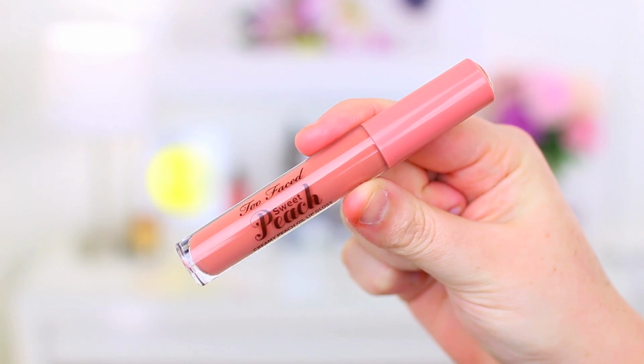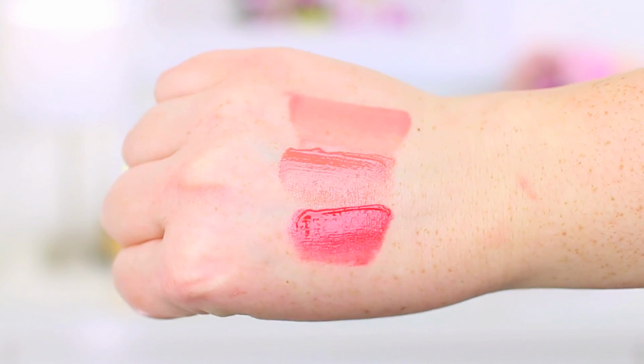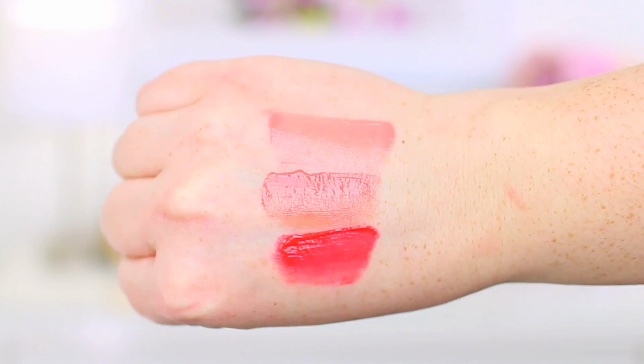I thought I would like the colors because they have some really beautiful peaches and corals and pinks that I thought would be so pretty for spring and summer, but the formula is amazing. I've really been into lip gloss lately. I never wear lipstick unless I'm filming a video because it stays in place so much better when I'm talking a lot. But in real life, if I'm running errands or I have somewhere to be, I'll always reach for a lip gloss.